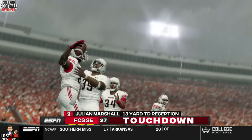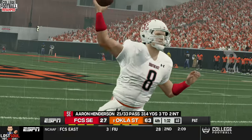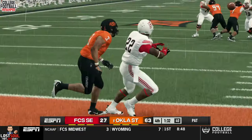Well, they're not going to win it, but they're still playing hard out there. He passes for his third touchdown of the game. What I'm noticing more and more about this guy.